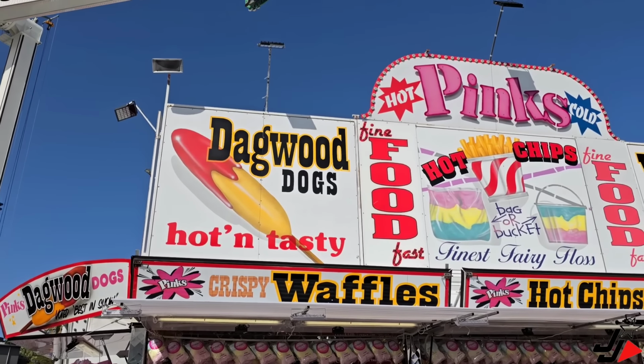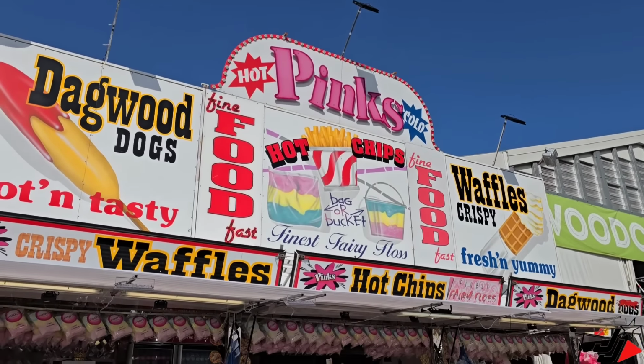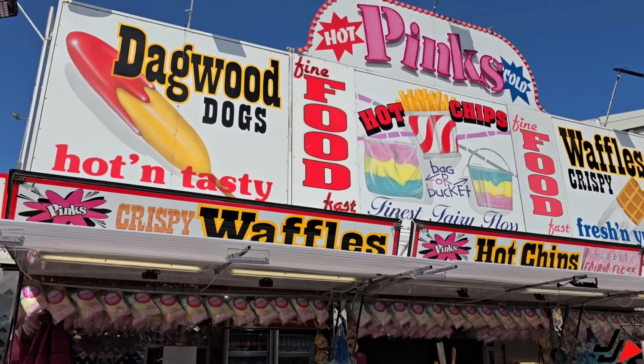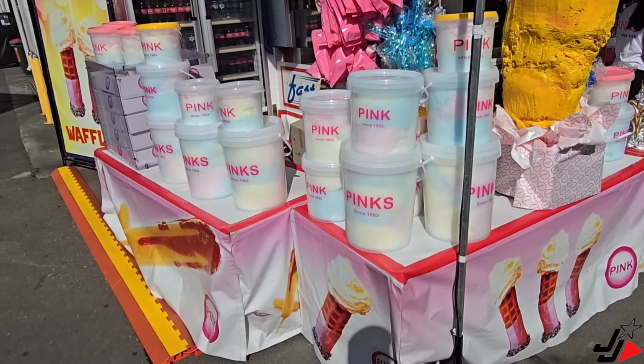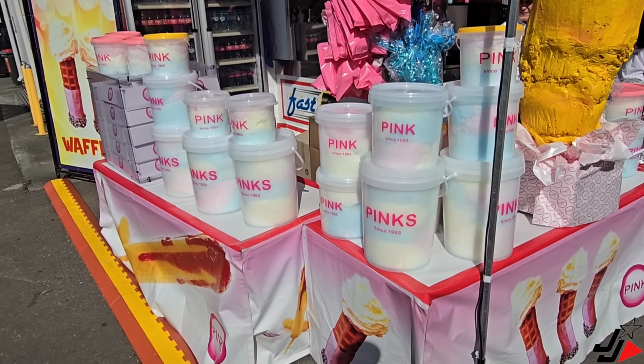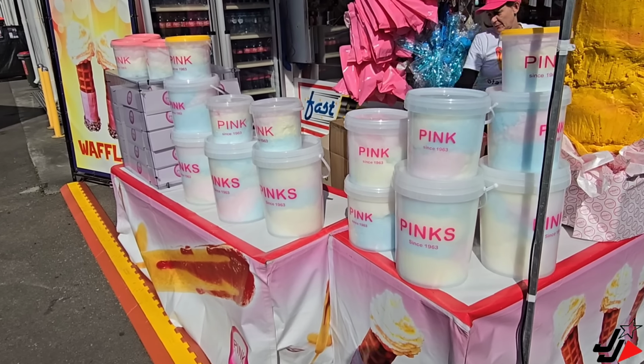And of course, when you're at the Ekka, you're going to have to grab a dagwood dog, hot chips, waffles, or fairy floss, or something like that. There's plenty of other food here you can try. Would you check out the size of that fairy floss? That is crazy. I thought that was the normal bucket. You've got mini, small, medium, and large. Crazy.